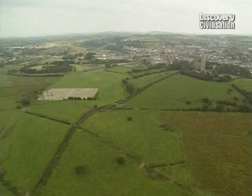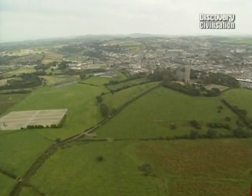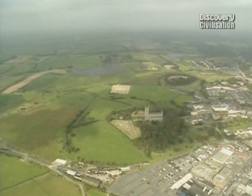From up here, it's also much easier to appreciate how this landscape is made up of a series of small hills. Imagine how impressive a monastery on this hill must have looked when it was completely surrounded by water, as we know it was in the early Christian period.